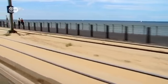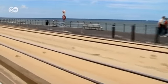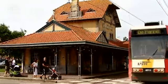All of the artworks can be reached by means of the coastal tram. It's the world's longest tramway, stretching 69 kilometers from the French to the Dutch borders of Belgium.